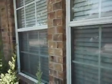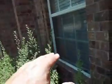So the caulking around the windows at the front elevation here is failing. In this area here it's cracked. It's going to allow moisture in. So I really recommend you re-caulk all the windows. Nothing better than a fresh piece of caulking.